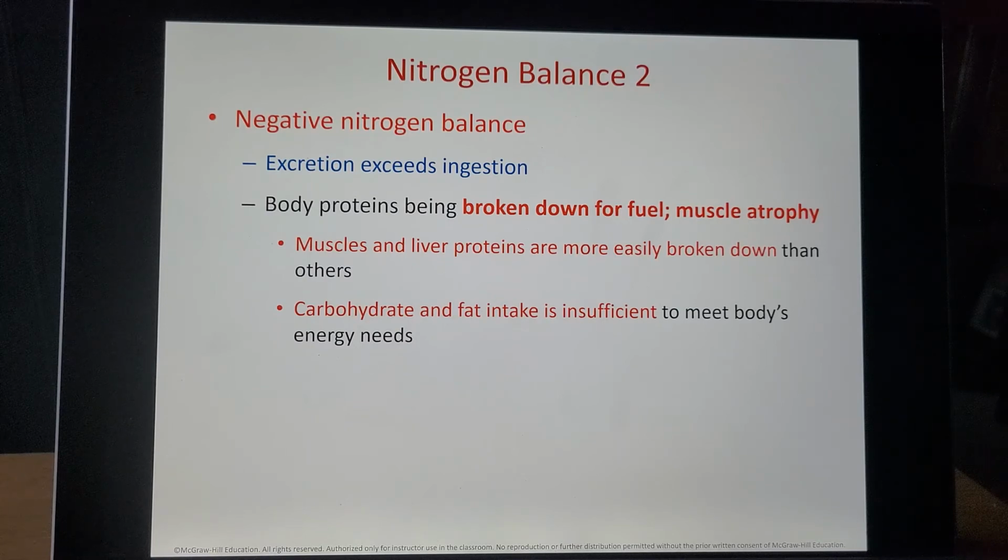So, going back to grandpa who's not eating because he's tired of living, that's why they start getting really skinny, because those proteins are being broken down into a fuel source since they're not getting it from their diet. This is what happens: the muscles atrophy, become weak, and become smaller.